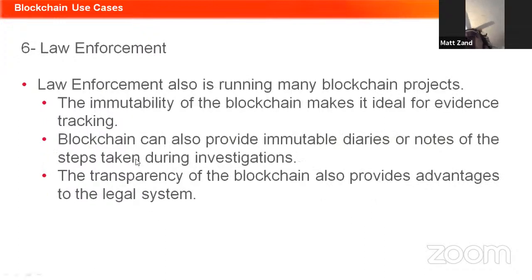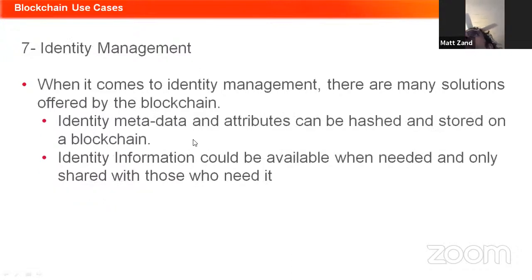Law enforcement can also use the blockchain, for example, in criminology, if you're looking for evidence. When someone goes to the crime scene, they just scan the evidence, and it goes to the blockchain. Then it's not going to change. It's going to be immutable, so that can be used as evidence. And identity management, you can hash and store all the identifiable information on a blockchain and share that information with anyone that needs to access it.